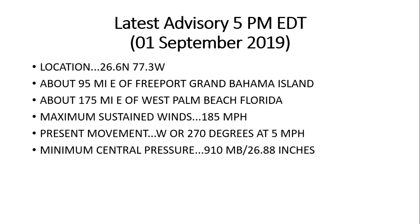The present movement is to the west, or 270 degrees at only 5 miles per hour. Dorian has slowed in the weakening steering currents over the last 24 hours, with an astounding minimum central pressure at 910 millibars, or 26.88 inches of mercury. Just to put the central pressure into perspective, the standard central pressure at sea level is 1,013 millibars. This is 103 millibars below the average standard sea level pressure. So this is really, really amazing.